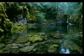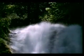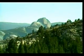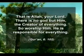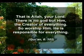And with all these elements, our hearts display a perfect design. This perfect structure shows us that the heart was formed by a creator. And that creator was Allah, who is the Lord of all the worlds. Allah says in the Quran, "That is Allah, your Lord. There is no God but Him, the creator of everything. So worship Him. He is responsible for everything."